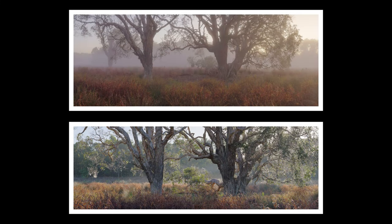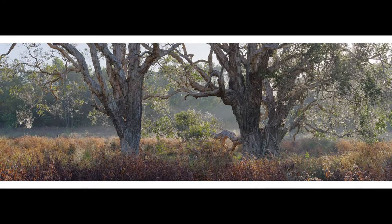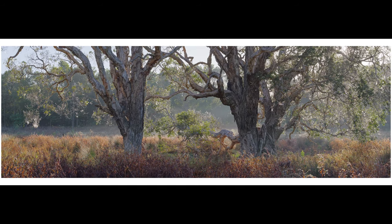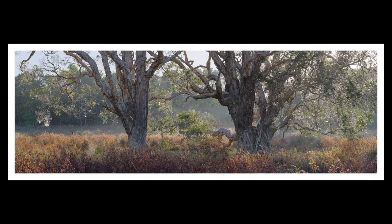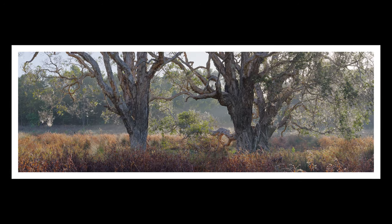So I think you'll see that the composition in the second panorama works a lot better than in the first, particularly if it had been taken when there was still mist around. It's also just a better spot to be taking a photo of the right-hand tree, as there's the fallen branch in the background under the left branch instead of an ugly bit of dirt.